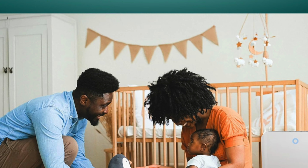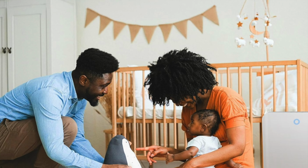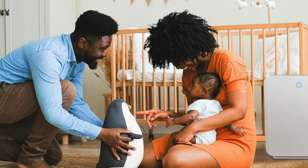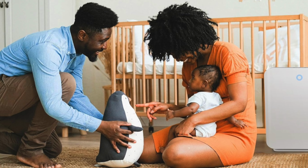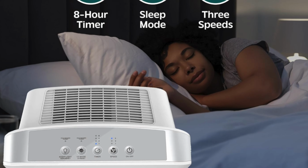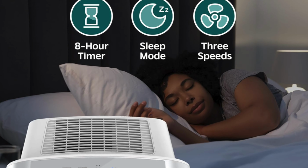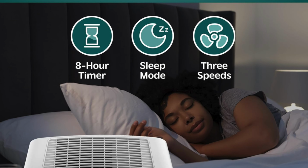Covers up to 1,760 square feet. That's bigger than most apartments. Hell, you could purify a small cult compound with this. 3 fan speeds: low, medium, and holy hell, there's a curry cloud in the kitchen. Quiet operation, hums like a Zen monk, not silence, but you won't be yelling over it like it's a drunk uncle at a wedding either.